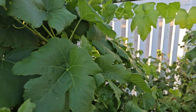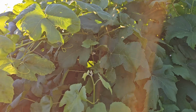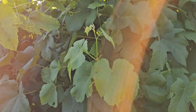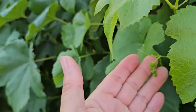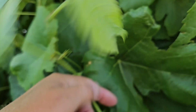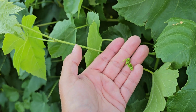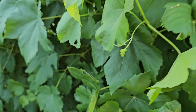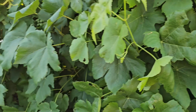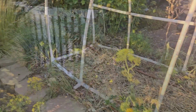So I'm not seeing any flower clusters on this one yet, but in another short little while here, probably the end of July. Oh, right there, see? Flower cluster. Let's see if we can get this in focus. Flower cluster for my second crop of fruit. And it does plenty of the second flowering. It's not as large as the first harvest, but we're going to get my second harvest of Himrod grapes.